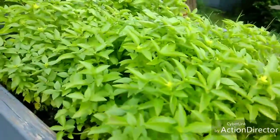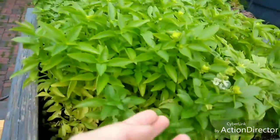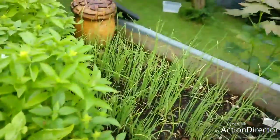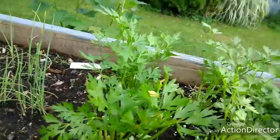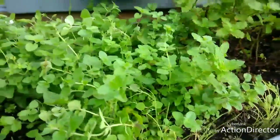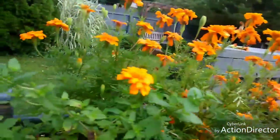My herbs are growing. Well, they're still probably growing. I'm gonna pick that. All of it. My onions are growing. Parsley is good. My oregano is growing. My sweet mint. My orange flowers. A lot of them. I only had like 3 when I got them. Or maybe 4. I don't know.